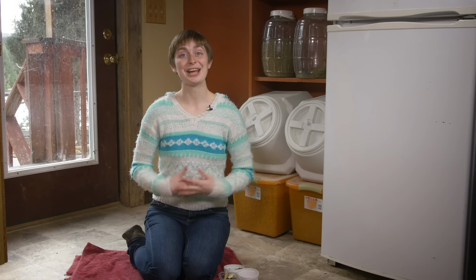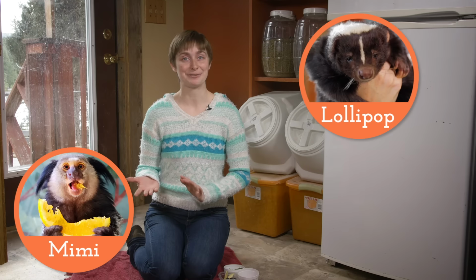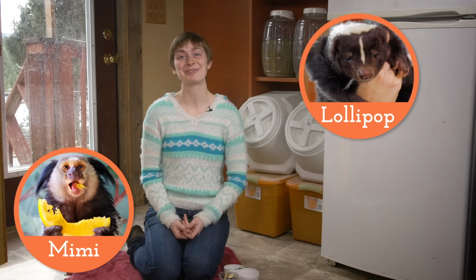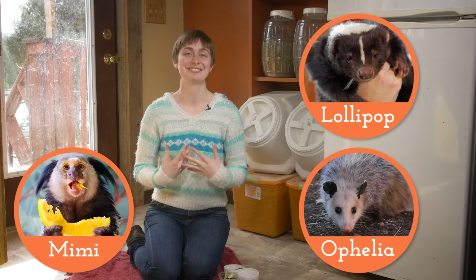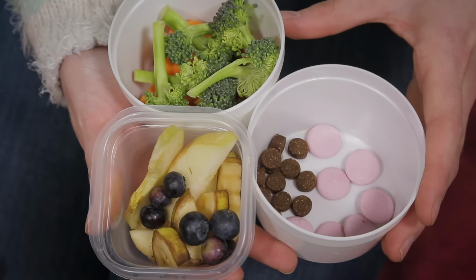So before the snow all melts away, I want to let a few of our animals have some fun with it. Today, I'm going to make 3 snowmen and give them to a few of our animals. We put a poll on Patreon, and our patrons voted for Lollipop the striped skunk and Mimi the black tufted marmoset. And I decided to include Ophelia the opossum just for fun. I'm going to use a few treats to entice them and get them to use some of their foraging adaptations. So let's head outside and get started.